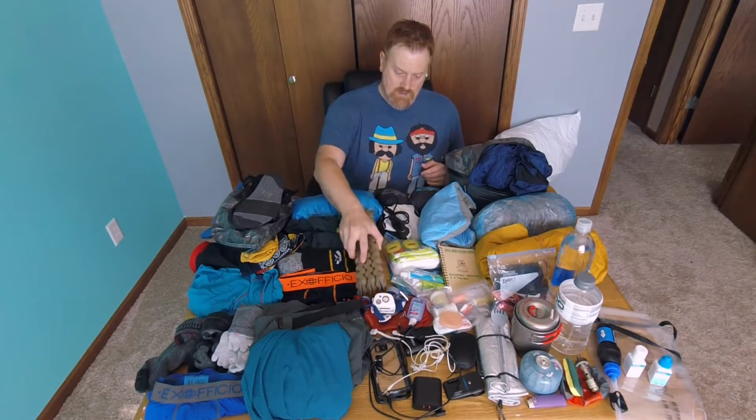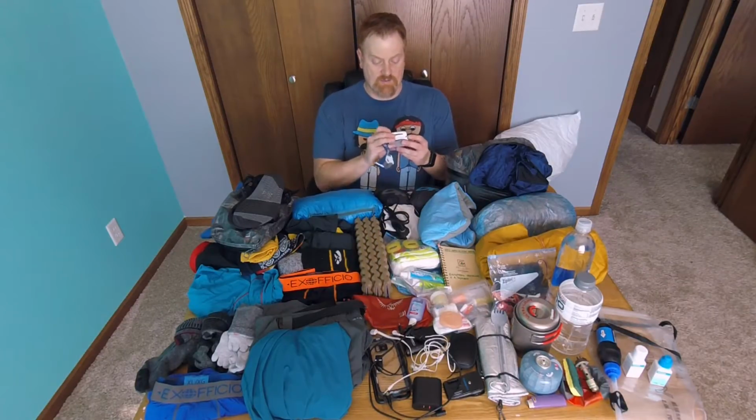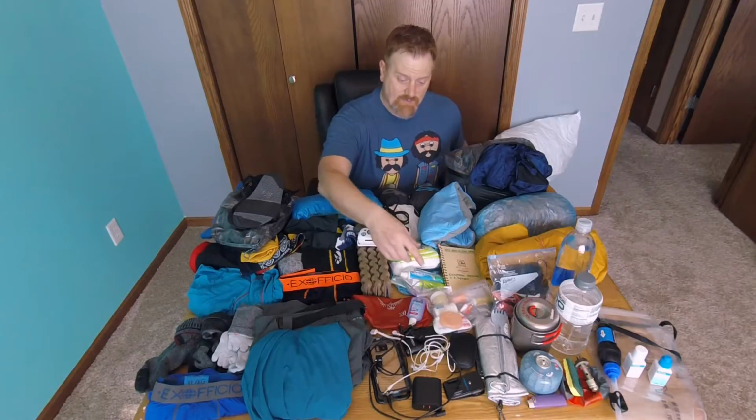Thermarest Z-Seat, pretty common for everyone. I'm actually taking a Petzl Reactik light. It's a rechargeable light, so it saves on me carrying weight for batteries. All I need is the ability to charge it, which I have with my Anker.